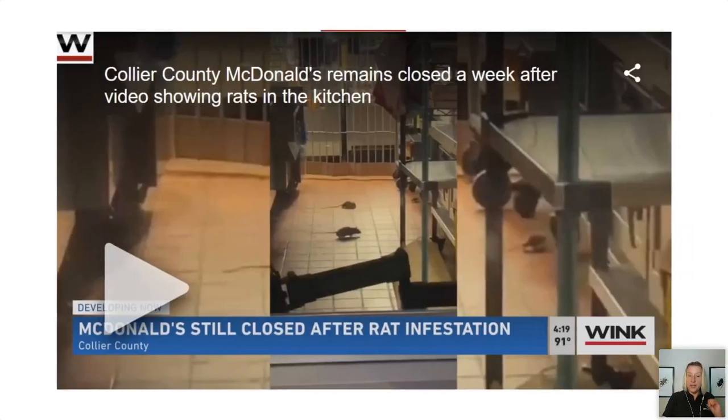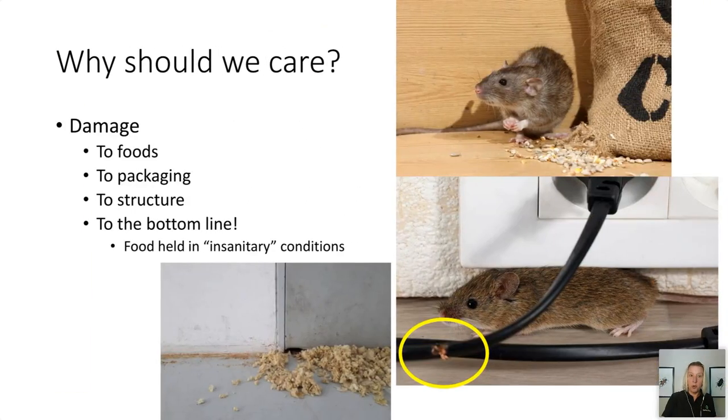We don't want it to get to this point where it's hit the news and your site is shut down for days, weeks, months even to get these problems under control. And of course, there's the reputational damage, there's the money damage, there's the government potentially stepping in and closing you down. But we also have the damage to products. I mean, just the loss of products because rodents have gnawed at it, have destroyed it, have defecated in it and contaminated it. We have broken packaging.